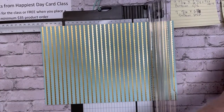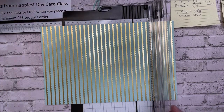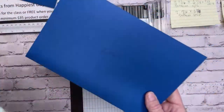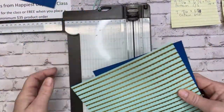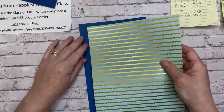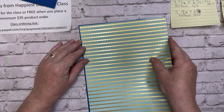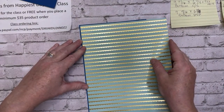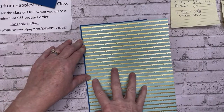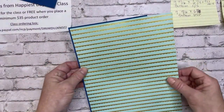So again, you can do this another way. So let's find the bottom, and what you can do, this might actually be a little bit easier, especially when you're working with 1/16 of an inch. You can adhere this paper right down, okay? And we know it's got to be 1/8 of an inch smaller. Glue it down and then cut it off. And that's exactly what I'm going to do.